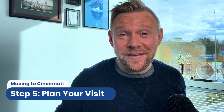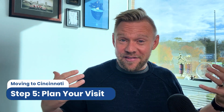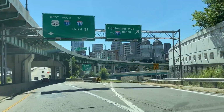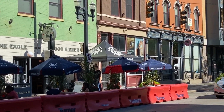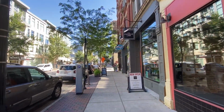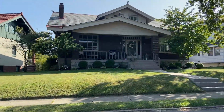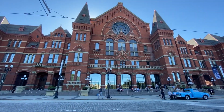Okay, step 5 applies to everyone. It just depends on the right timing for you, is plan your visit to the new city. So this is a fun one, but you want to mark some dates in the calendar where you can go explore the new city. As much as you've been able to research online and look at neighborhoods and talk to your realtor, now you get to actually come and drive around and meet locals and get a feel for the neighborhoods as you explore the different areas around town.